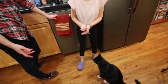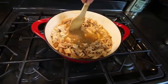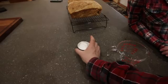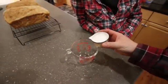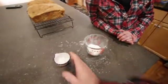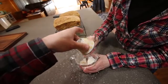Now that the liquid is half reduced, I'm gonna put the chicken on the side and make a pool of the liquid. I'm gonna take 3 tablespoons of cornstarch. Oh, whoa, made a mess. I'm gonna add 3 tablespoons of cold water to our cornstarch.